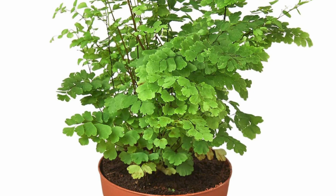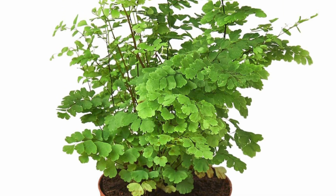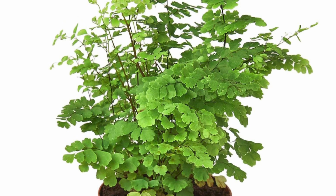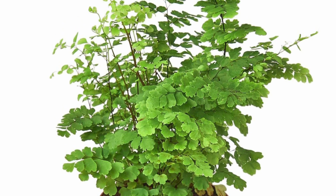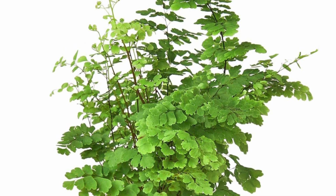12. Maidenhair fern. Delicate but determined, the maidenhair fern adds an elegant touch to bathrooms with its lacy, cascading fronds. It loves moisture, making it feel right at home in steamy spaces, while its soft texture adds charm to bedrooms.